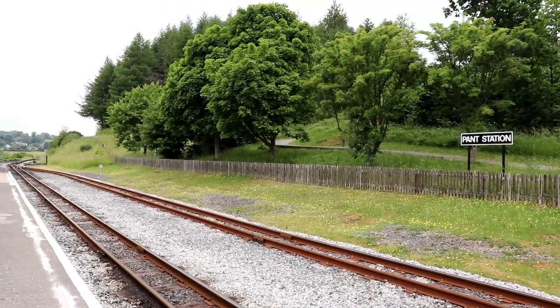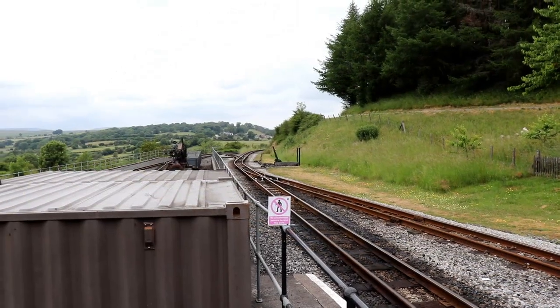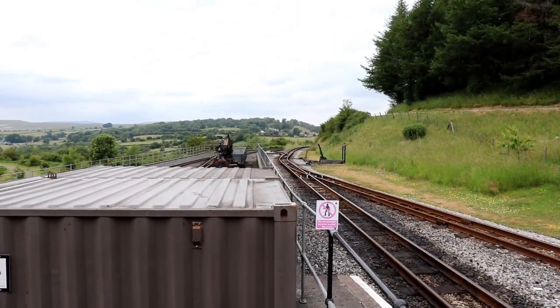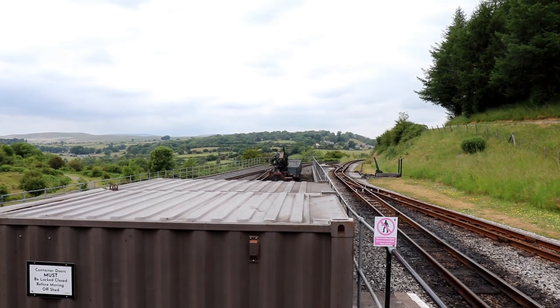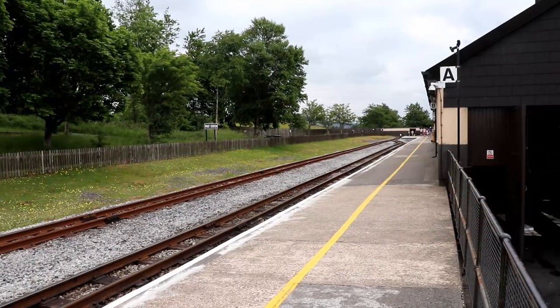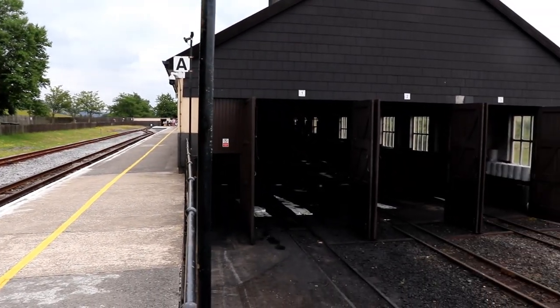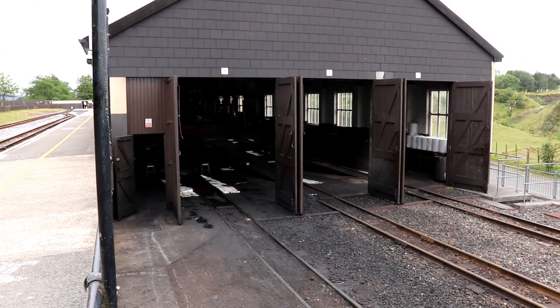And it goes from just outside of Merthyr Tydfil from Pant Station. Nothing to do with underwear or trousers. Pant is the Welsh name for a hollow or a valley. At Pant Station you will find the locomotive workshops, which you can go and have a look.